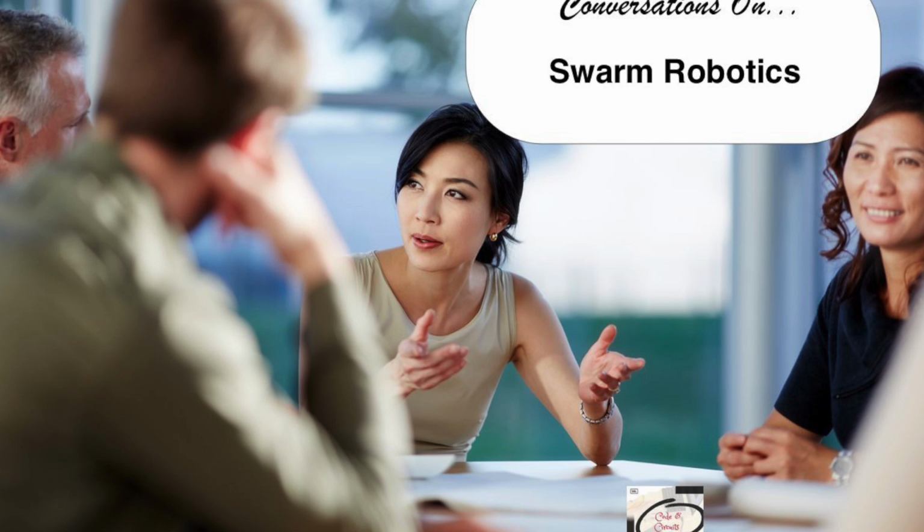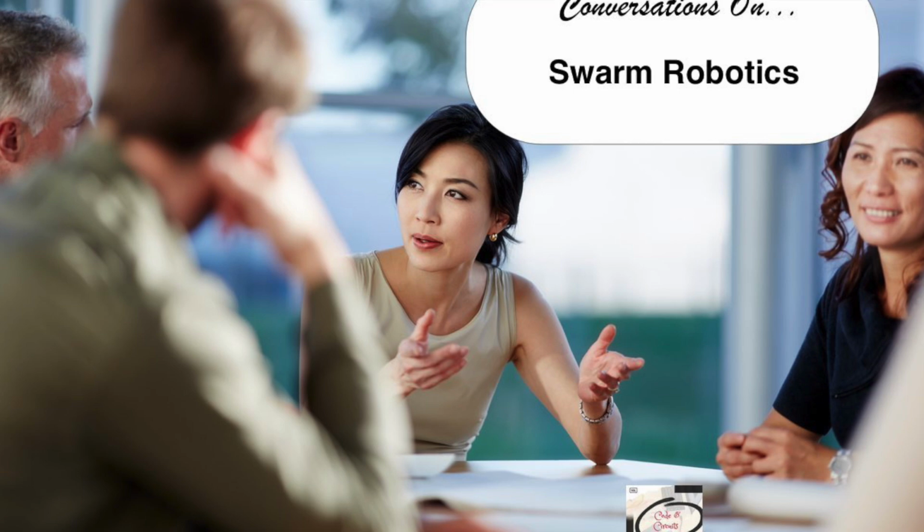Whoa, robots operating inside the human body. That sounds straight out of a sci-fi movie. What kind of technical challenges are involved in making that a reality? Well, for starters, these robots need to be incredibly small and maneuverable to navigate the intricate pathways of the human body. We're talking about robots on the scale of a few micrometers, which is smaller than the width of a human hair.